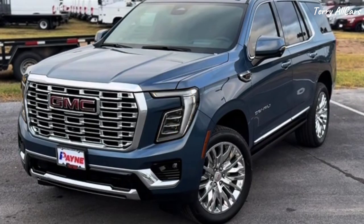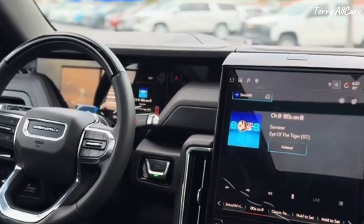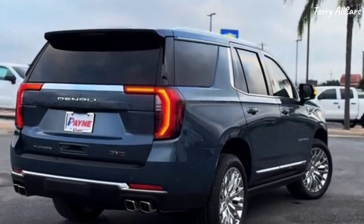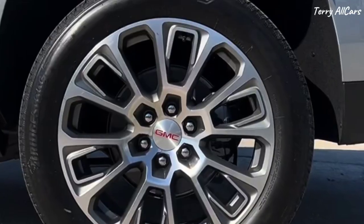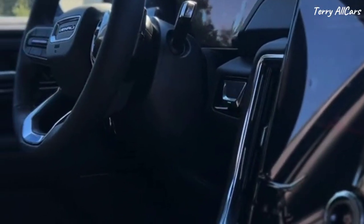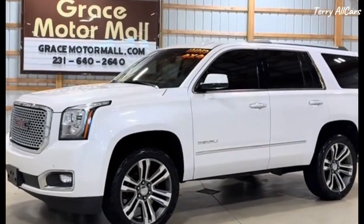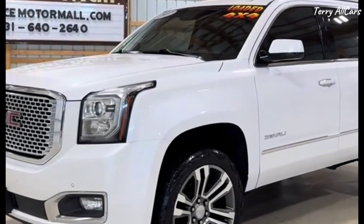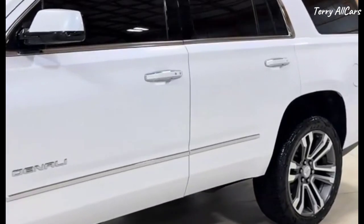What about the other tech? The connectivity, the driver aids. Right, it'll be packed. Expect an enhanced version of Google built in. So you can get Google Assistant, Maps, all that familiar stuff right in the dash. Seamless. Convenient. And beyond the potential Super Cruise, there are whispers of improved trailering tech. Trailer blind spot monitoring, tire pressure monitoring for the trailer, making towing less stressful. Always good. Advanced parking assist could be in the mix, for tight spots. And of course, the full suite of advanced safety features: automatic emergency braking, lane keeping, adaptive cruise. That's pretty much standard expectation now. Peace of mind for you and the family.